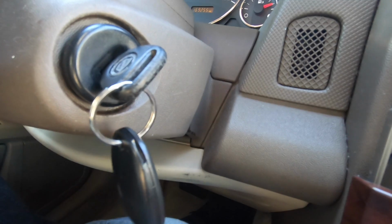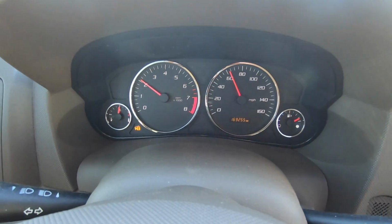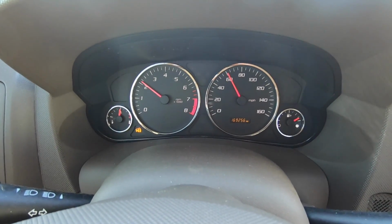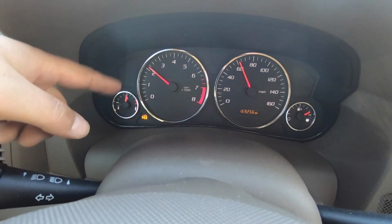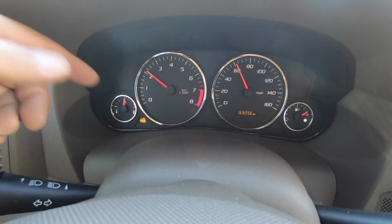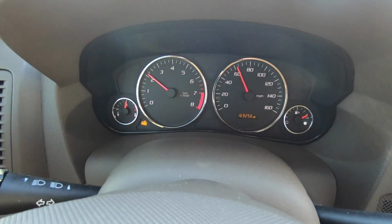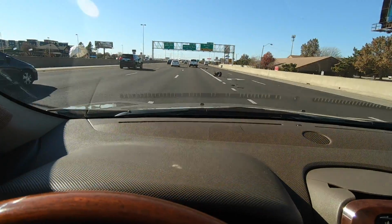Now, this does have a recall for the ignition. You guys know GMs were real bad about that, people dying in these car accidents or whatever. There is an ignition failure with this car. So I'm noticing this security light, and we've had some other issues that may be related to the ignition key. We've got to get this thing fixed, and I guess we've got to send it to a dealer for the recall.